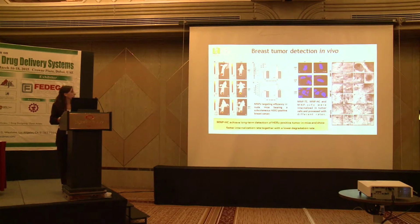For the single-chain fragment variant nanoparticles, the degradation rate seemed intermediate since at 48 hours they were present both in endosomes and lysosomes.